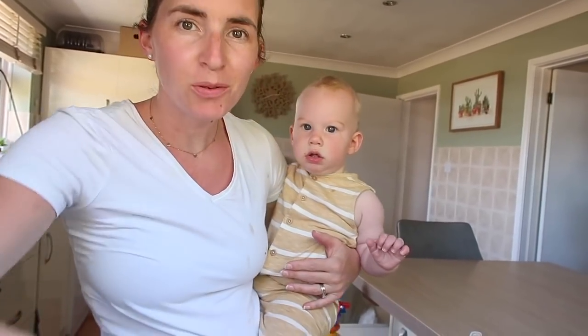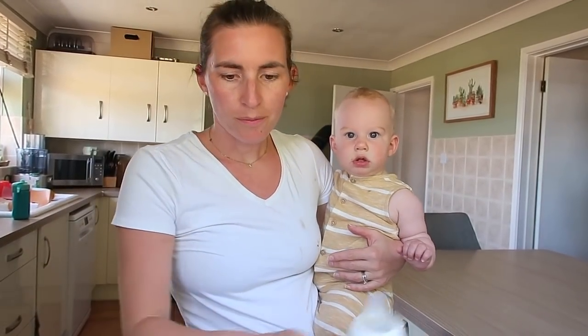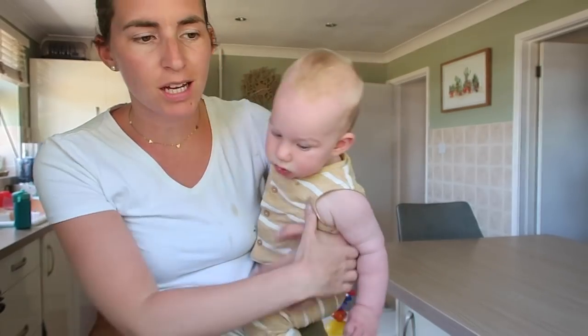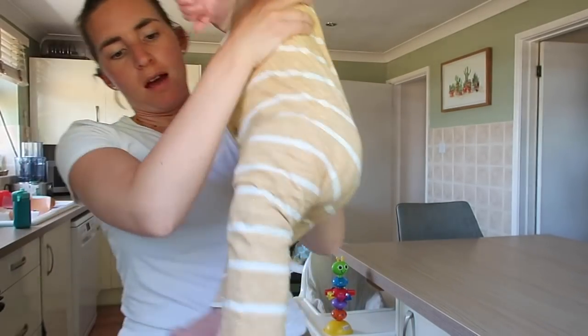Ow! She's been on charge for a little while. So we were in the pool. Miles went down for a nap. He's literally only just woken up in the last like 10 minutes. I've just given him a little snack. You can see he's covered me in his little baby biscuit.